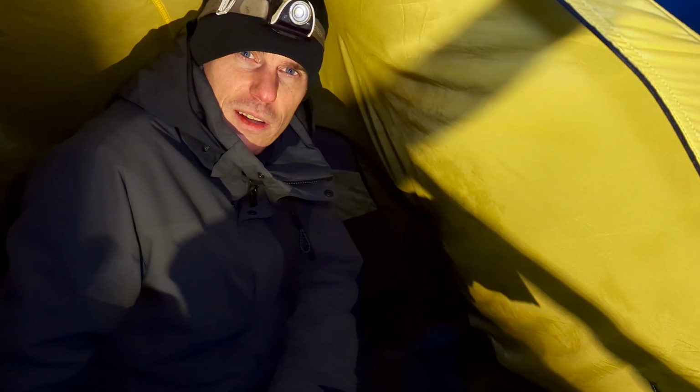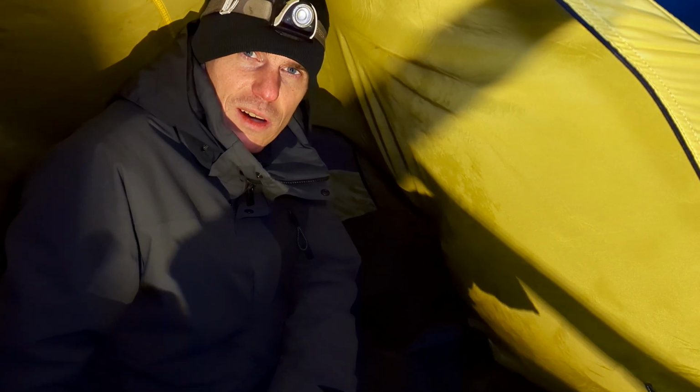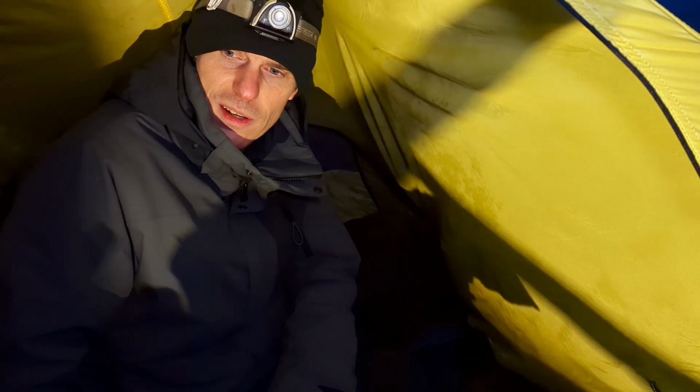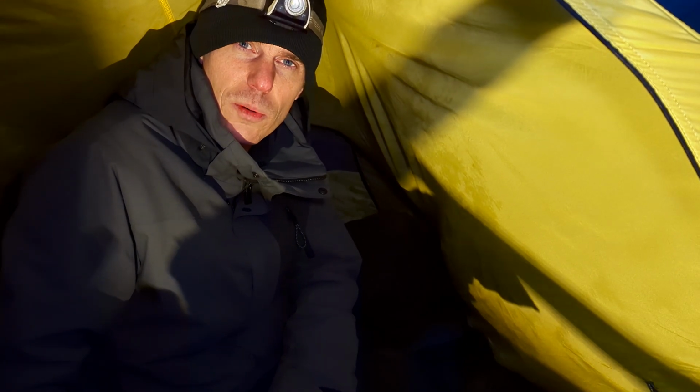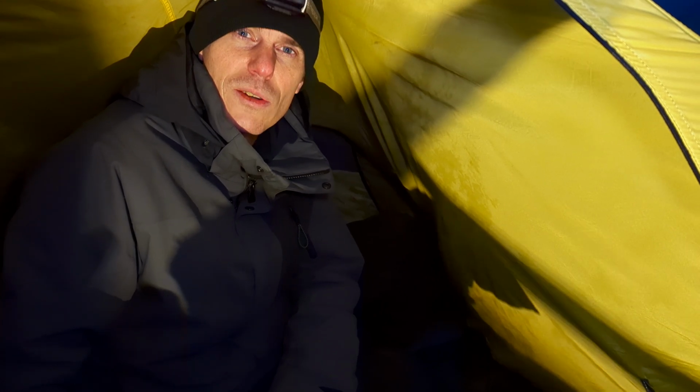It started to be a bit cold outside, so it was nice to get in the tent now. So now I'm just gonna manage the mess here and get comfortable, and then I will go to sleep. So good night.